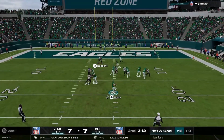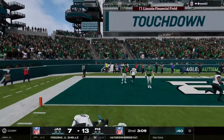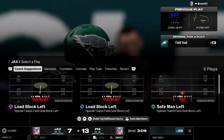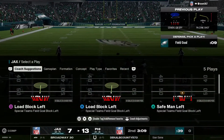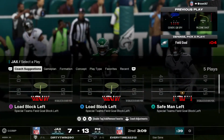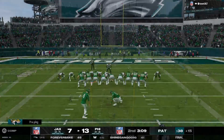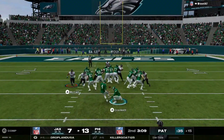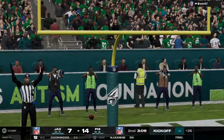From the gun, it's Hurts. Got a man, and he hits him in stride. And he is into the end zone. Touchdown, Philadelphia. A 9-yard touchdown grab. And the Eagles go coast to coast and finish the drive off with 6 points. Elliott on for the extra point. And he's got it. It's now a 14-7 ball game.